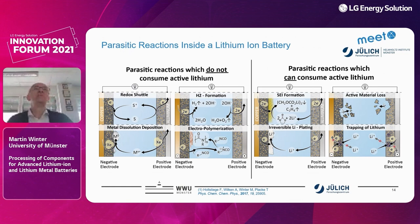These are all parasitic reactions which can consume active lithium. But we also have parasitic reactions which do not consume active lithium, for example redox shuttles, hydrogen formation, metal dissolution and deposition, and also many additives and electrolyte components that we use, which do not consume lithium by forming SEI components. They only form a polymer without any lithium. That means electrons are consumed, but no lithium is consumed. So how can we differentiate between the electrons which come with lithium consumption and the electrons which are consumed without any lithium loss? Because this finally tells us something about our lithium loss, and it is also very important to tailor the pre-lithiation process of the cell, which is a processing step.